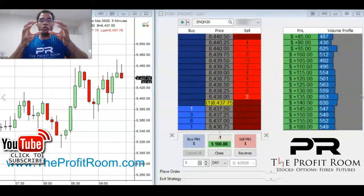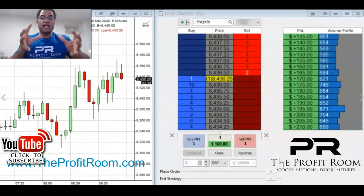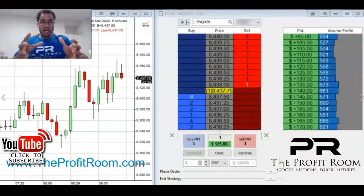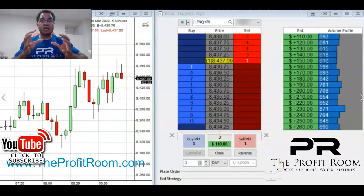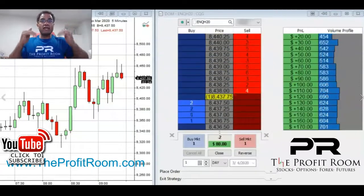But you'll notice when you're trading, a trader's mind has to be able to adjust to the market because the market is always changing. Remember that. This is a trader's market. You have to adjust to the market. As you notice, we're in one contract. Now we add two contracts. We're anticipating a nice breakdown.